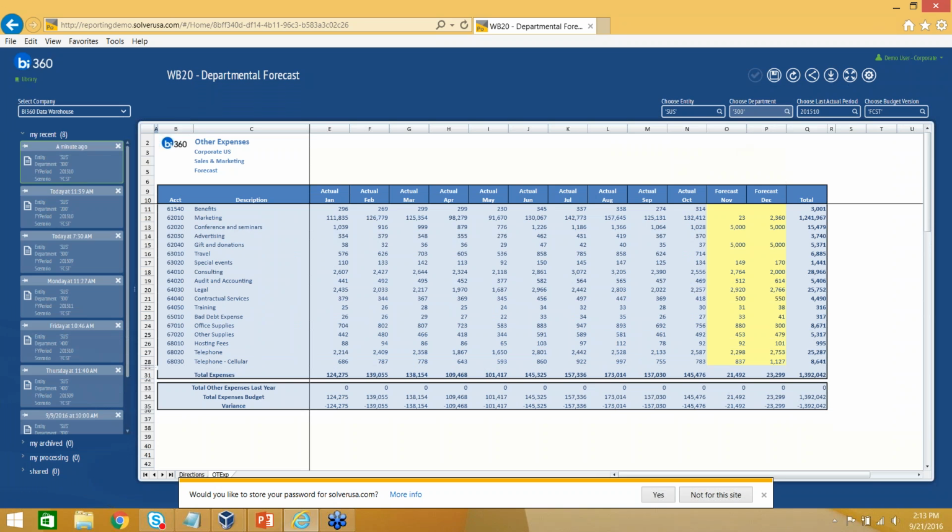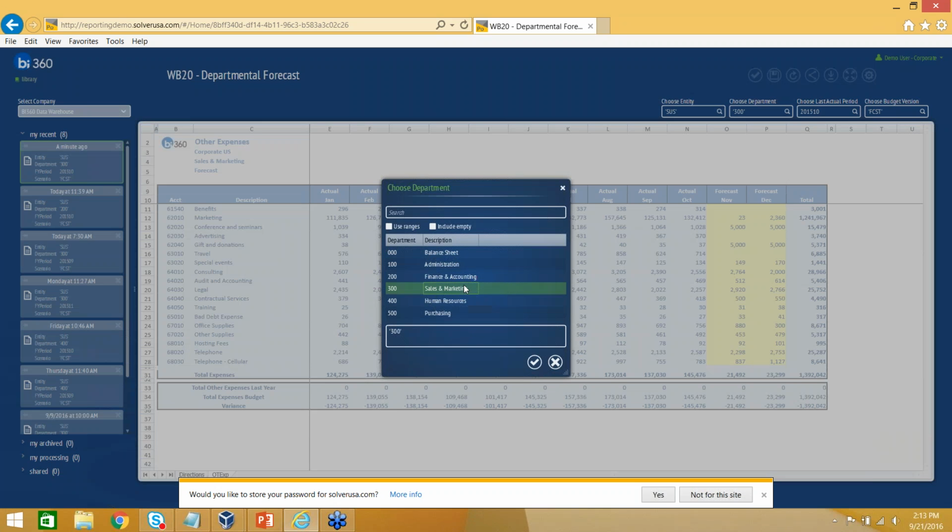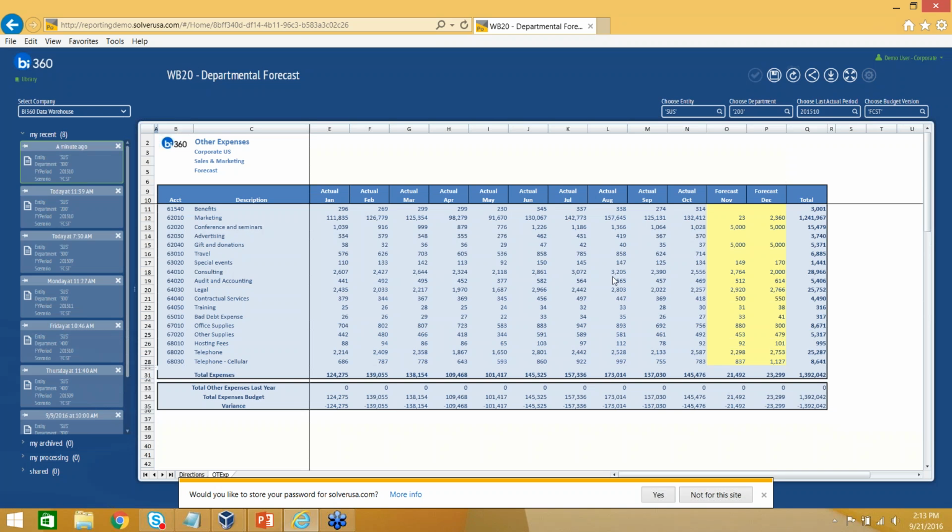Here, if I now want to go in and do that same thing, except for finance and accounting, I go in and now get a brand new template for finance and accounting where I can forecast the rest of the data. And by the way, this is where, if you have department heads, they'll just have access to their own department. This is where security kicks in.